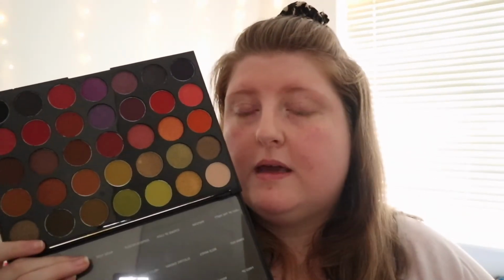It looks so pretty. I haven't swatched this palette yet, simply because I think I'm going to do a first impressions maybe. So I want to leave my swatches until that video, but I might just dig into it and do a look for my Instagram anyway, so I don't know how long or well that's going to last.